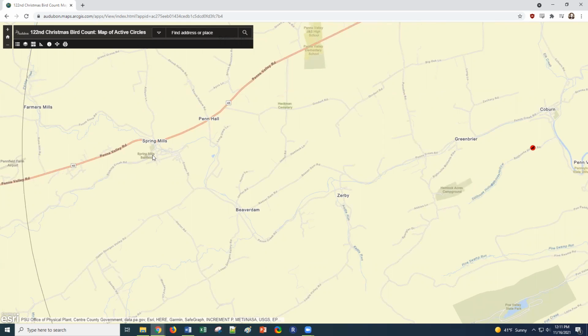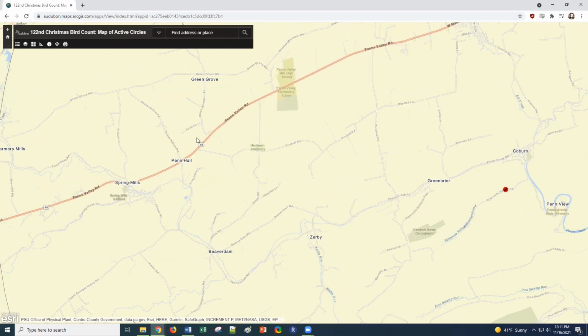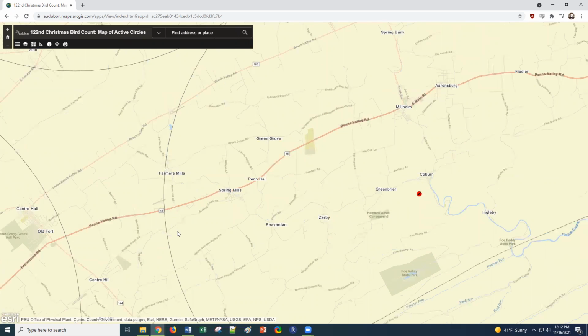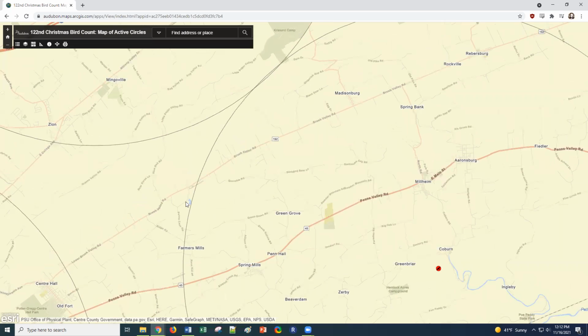Spring Mills, Sinking Creek Road is good for winter birds, as everywhere along Penns Creek tends to be. And then, in the middle of the valley, we break that apart. But you can't go too much farther west than Spring Mills before we start to run out of land.